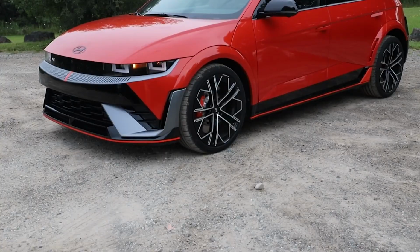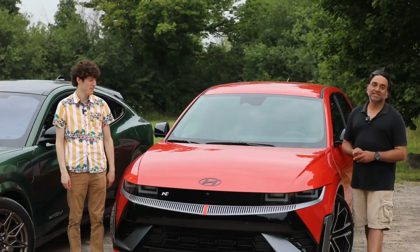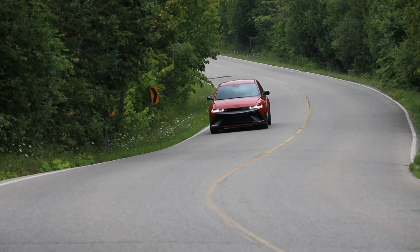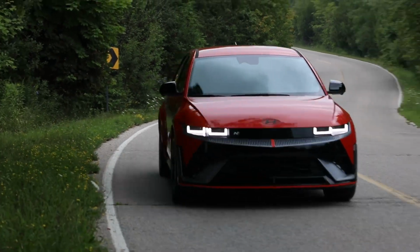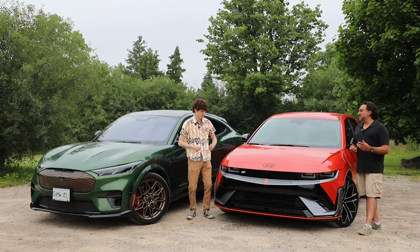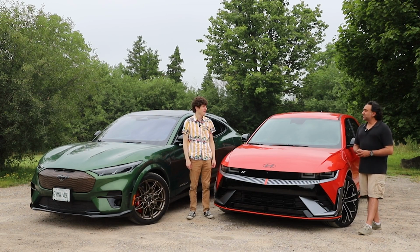What's this big pumpkin? 2025 Hyundai Ioniq 5N. It's more than your regular Ioniq, and it's got 601 horsepower and 545 pound-feet of torque. You got the little boost button that gets you up to 641 horsepower and 568 pound-feet of torque. It's got big performance tires, and it's got all the bits and pieces that make it fast and fun. What do you got over there in the green?